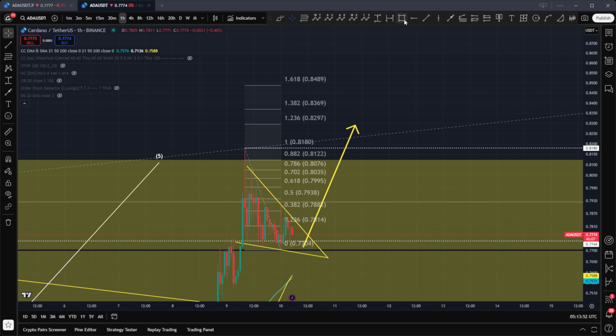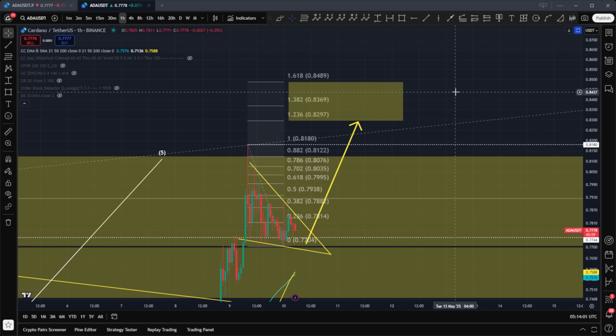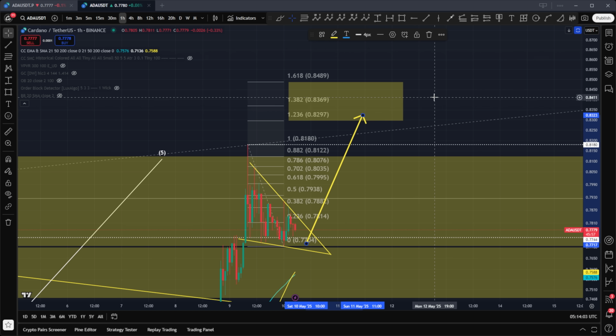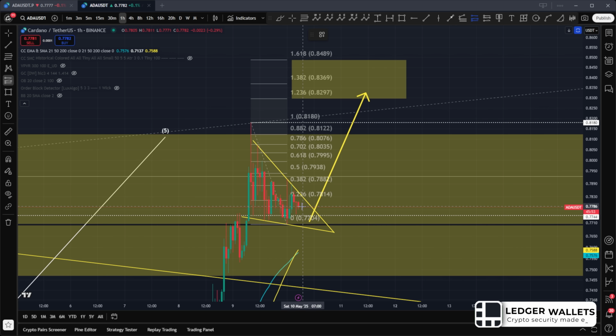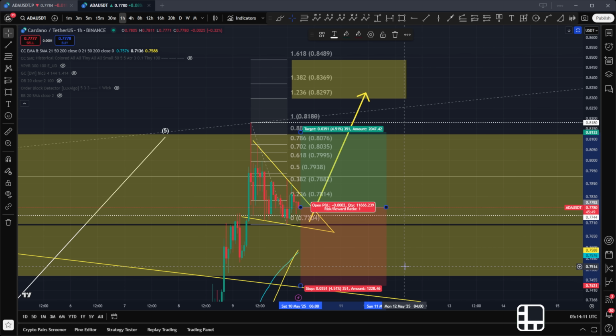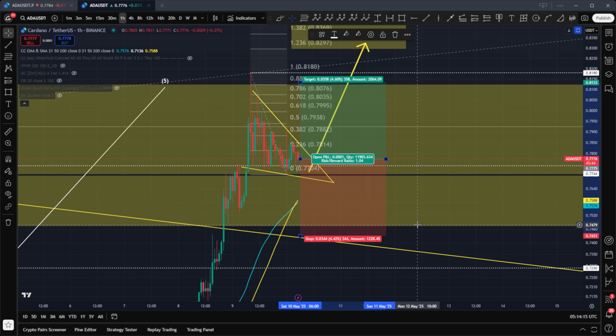We can predict out a move somewhere into a range between 82.97 and 84.89 cents. That's the target range that we now have, which means that we can look to trade it if we wanted to. Let's just take a market entry at the point of recording, coming in at around 77.82 cents. It's actually a little bit lower, but you can get the idea. We'll call it 77.75.